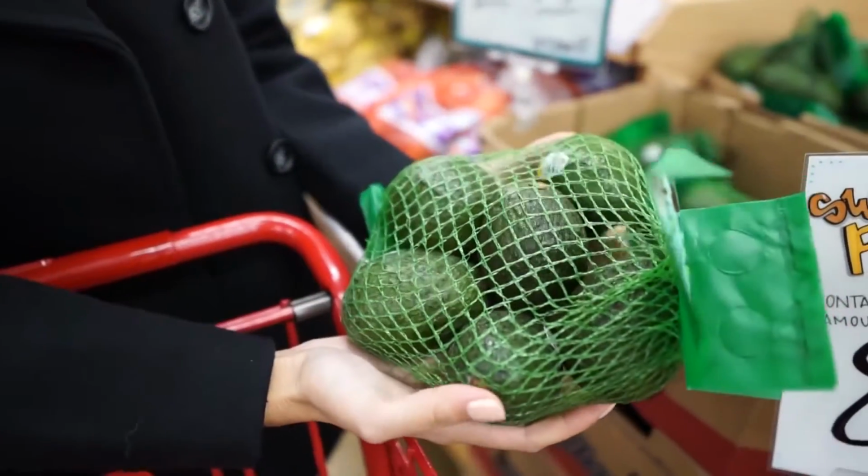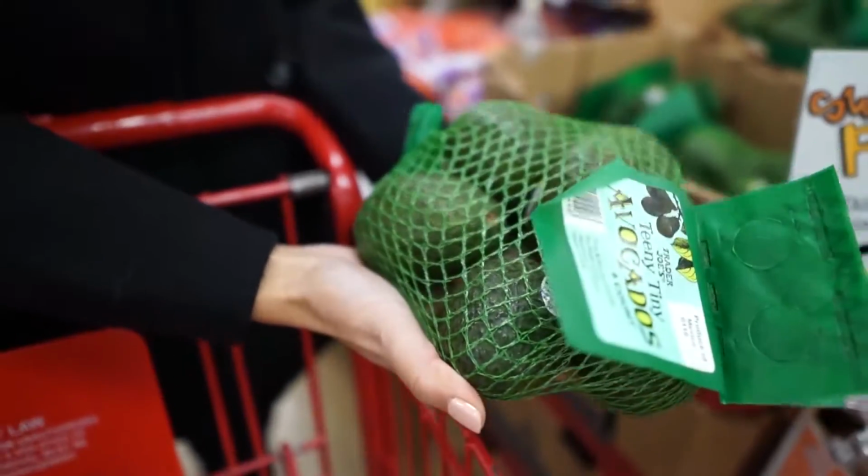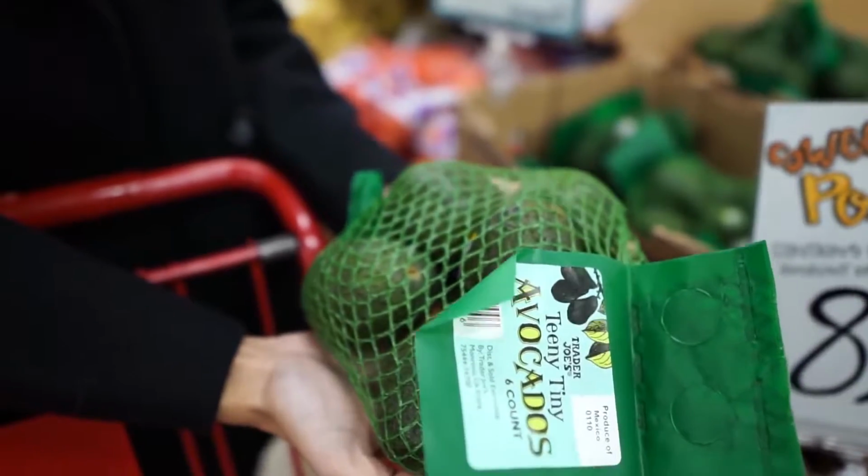Are they really that teeny tiny? They're really not that tiny. I mean, they're small. Too different.